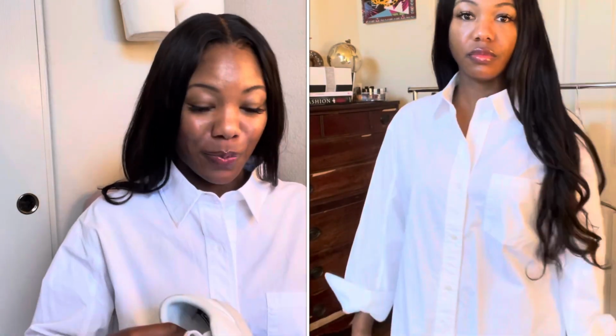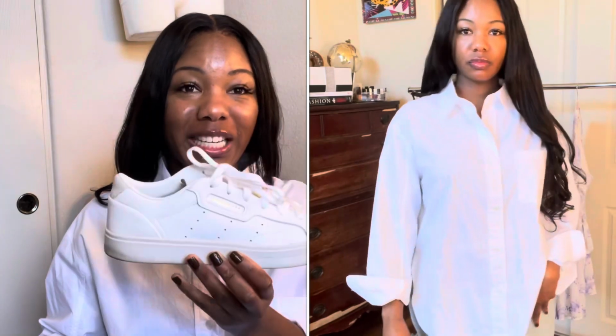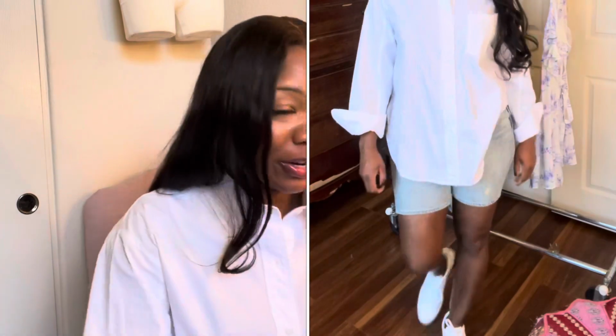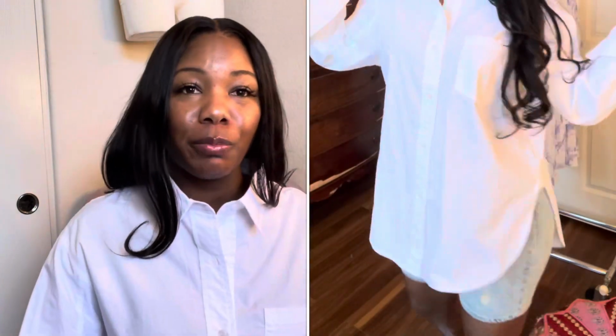It kind of works with the outfit that I had on today. I should have showed you the outfit I had on today before I did the unboxing, but it's okay. So my outfit of the day, I had on this white button-down shirt. It's actually from Aqua. I feel like I'm going to the Hamptons in this shirt. I paired it with my all white Adidas that's a recent purchase, and it looks so good. And I paired them with some denim Bermuda shorts, and it's a really comfortable fit.